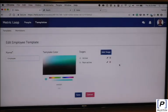You can change the color. You can add different stages. Stages are what we call active and non-active. And the combination of your template and your stage is what makes your standing. So I'm a current admin. I could be a former admin or an active employee or whatever. So that's kind of the meat of what it does.